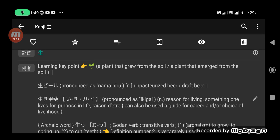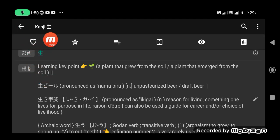Okay, I'll give you a learning tip, minasan, about the origin of this kanji. Our subject kanji today originated from the concept of a plant, shokubutsu, a plant that sprouted out from the ground, a plant that emerged from the soil. And you'll probably see this word in many streets in Japan, or in many konbini, convenience stores. Namabiru.